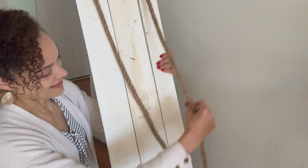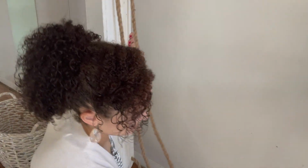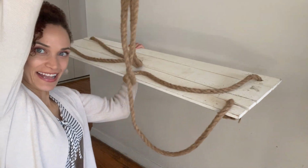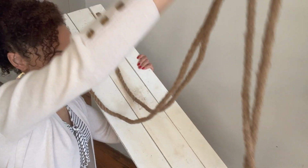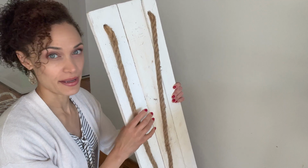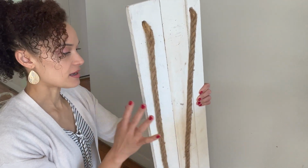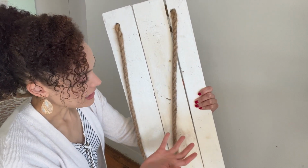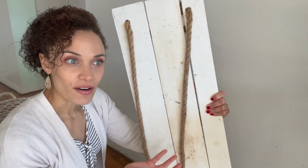Shelf, and it's actually, you can see it's quite nice. You would hang it right like that somewhere. But I've had this shelf since the summertime, I want to say July, and one of my sisters gave it to me. And it's just sat in my car.